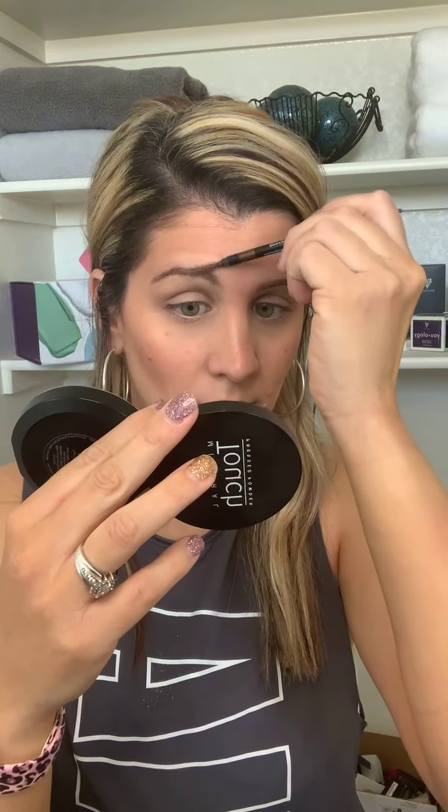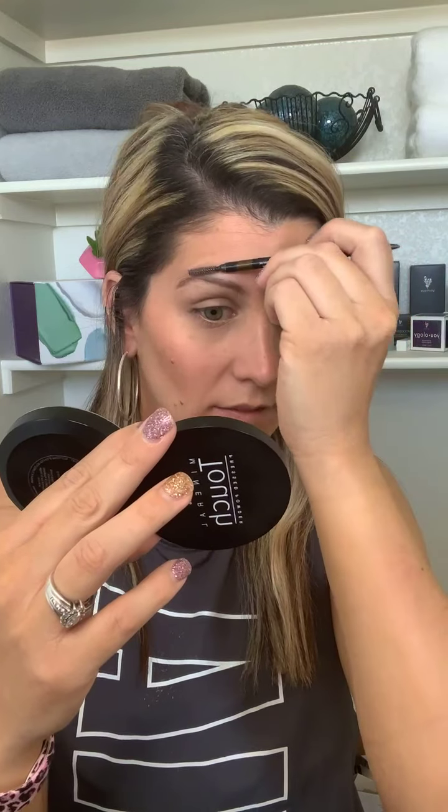Ooh, that one's a little thick. Let's go in and thin that out a little bit. You can always take your spoolie and just kind of thin your eyebrows down just by scraping along the outline of it. Okay, I think those look good. Let's put some setting powder on them so that they don't move.